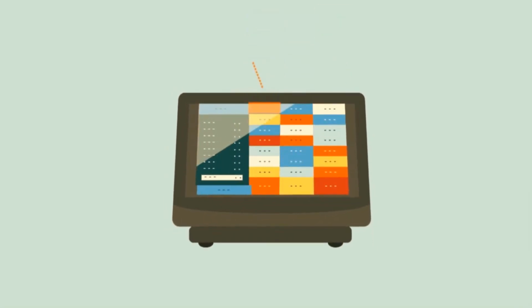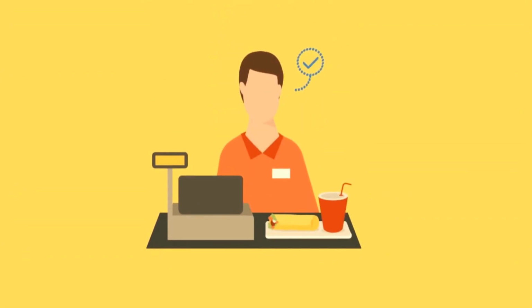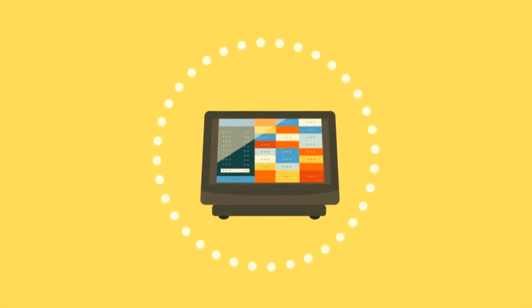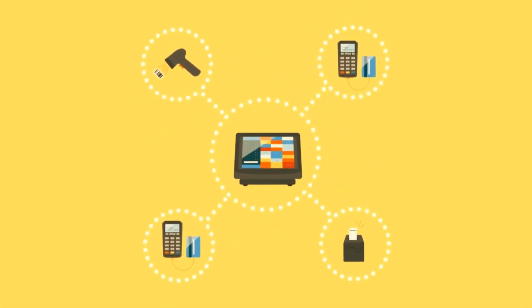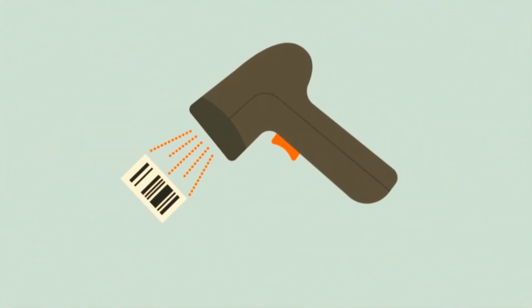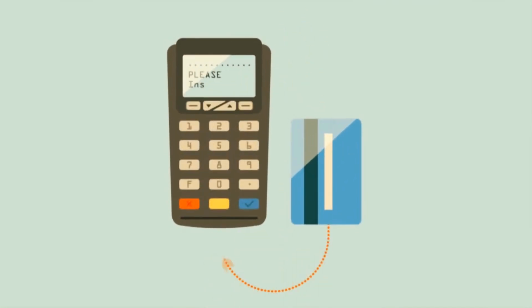A POS, or point of sale system, is a combination of hardware and software that enables your business to process sales more efficiently. The hardware generally includes a central computer terminal and a number of devices known as peripherals. Peripherals can include barcode scanners, receipt printers, and card machines.